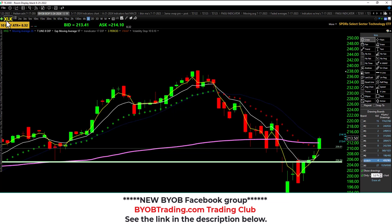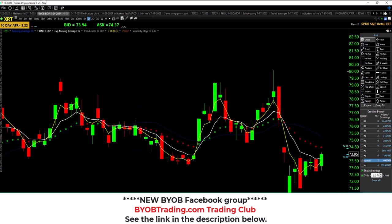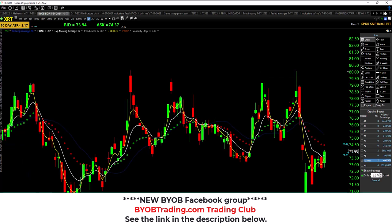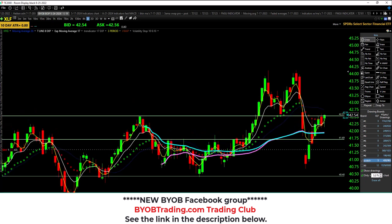So there's XLK. Let's take a look at XRT. It's a retail sector. Again, not in an uptrend, in a downtrend till we take out this high right here. It's a tall order to take out that high, okay? So don't hold your breath. It's going to be a while, all right? There's XRT.